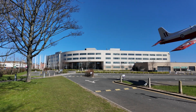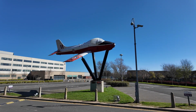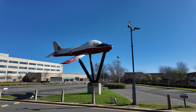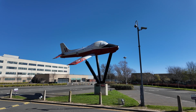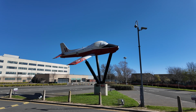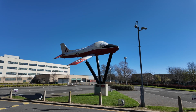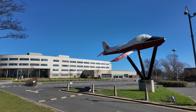Has your college got an aeroplane statue in the car park? Well, why not? Hartlepool has. And it's even a home for some birds living in it as well, which is nice. Hartlepool College and its aeroplane.